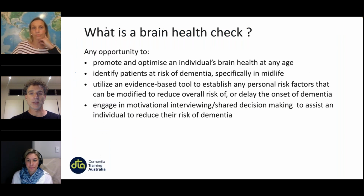So that's risk factors. And then what is a brain health check? Well, like Steph said, it's sort of a term that we've at DTA coined. So you're not going to find it if you go into the MBS and look online. You won't find it. There's no specific item number. Although, wouldn't that be cool. If anyone out there on the webinar is from the government, please listen. But it's basically an opportunity to do what we just talked about: promote and optimise the individual's brain health.